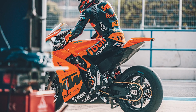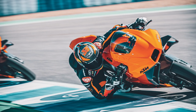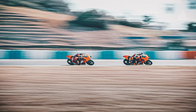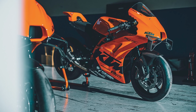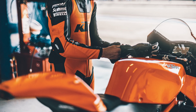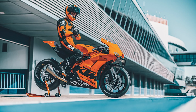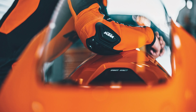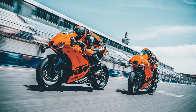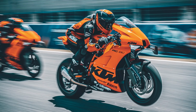MotoGP bike. As for suspension, up front is a 43mm WP Apex Pro cartridge fork, and in the rear is a WP Apex Pro 7760 shock with preload adjustability. The suspension is assembled in the same department which builds and maintains the suspension of the KTM RC16, so that's pretty damn cool. Now, being a focused track-only motorcycle, every detail is dedicated to making your experience better at the track. From the quick-release tank and body panels to the lightweight Dynamag wheels and Pirelli SC1 race slicks, the KTM RC8C should help shave a few tenths of a second off the lap time of even the most experienced rider.